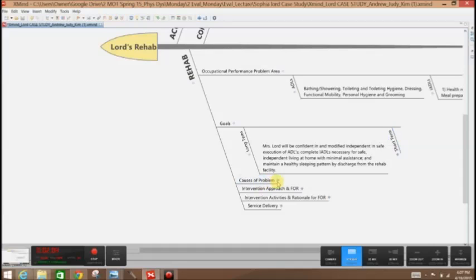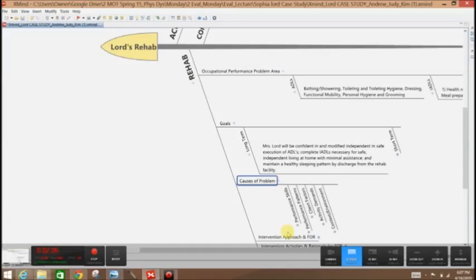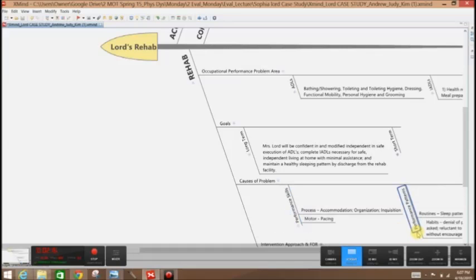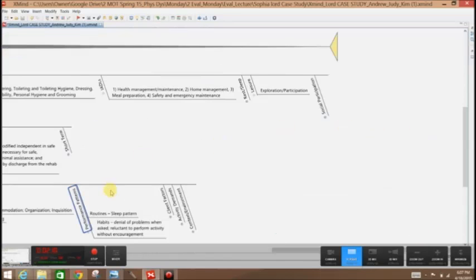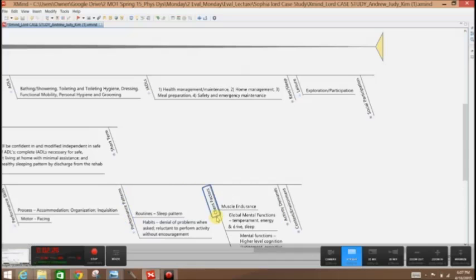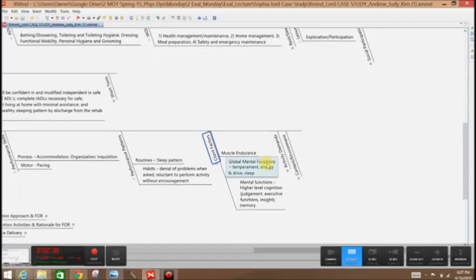The causes of her problems include performance skills, which are process skills: accommodation, organization, and inquisition, and motor pacing. Her performance patterns are routines, sleep pattern, habits, denial of problems when asked, and reluctance to perform activities without encouragement. Client factors include muscle endurance, global mental functions, temperament, energy and drive, and sleep, and mental functions, all the higher level cognitive functions.